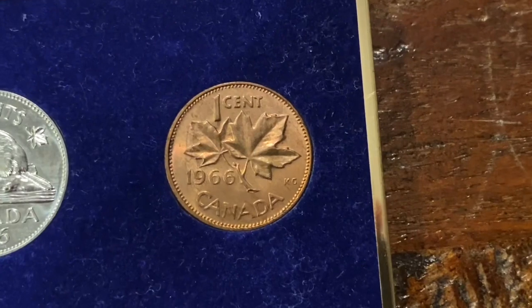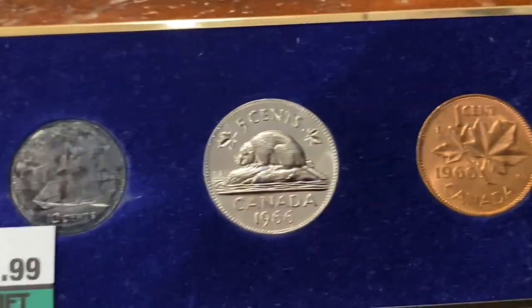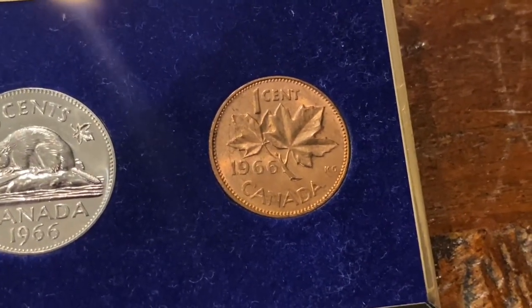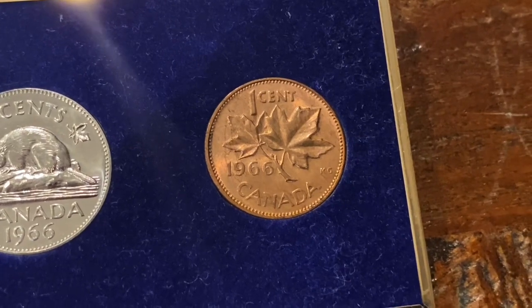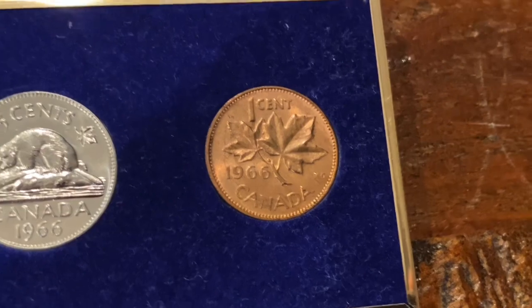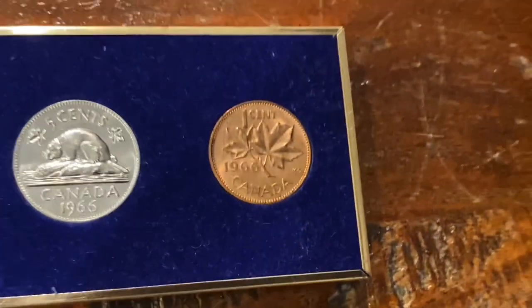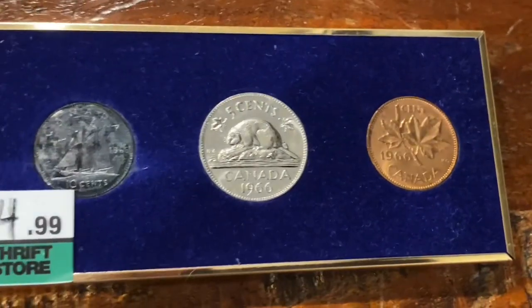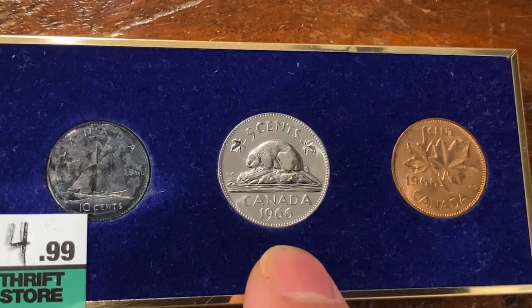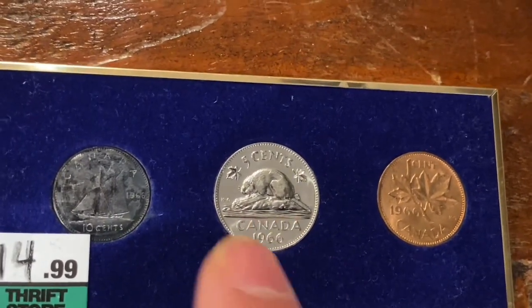So, uncirculated set, 1966. Here's the 1 cent coin. And that was almost pure copper back in the day. It was like 94, all right, don't quote me on it, but it's like high 90s in percentage, more like 98% or something. I know someone is going to correct me. Go ahead, whatever. This is almost pure nickel, the 5 cent coin.